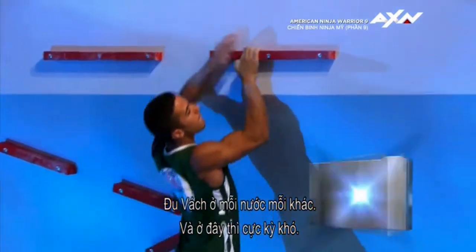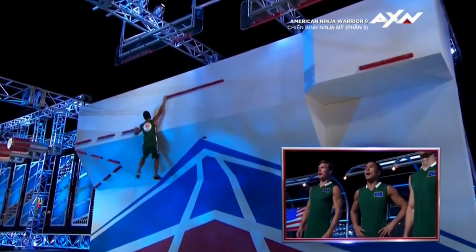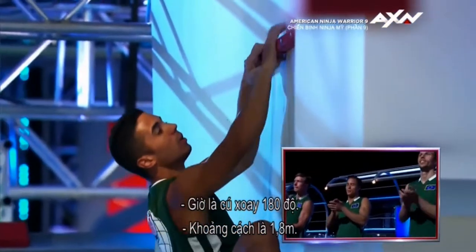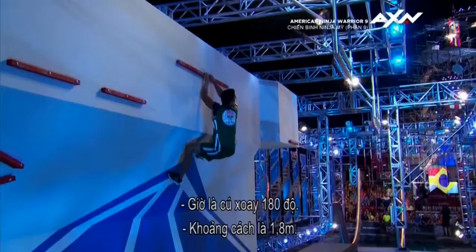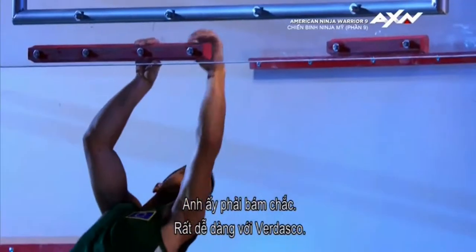Big move, big, go. Look at that crossover. All right, here's that big turnaround. These transitions over 6 feet in the air. See that landing. Boom. Nice. That was easy for Verdasco.